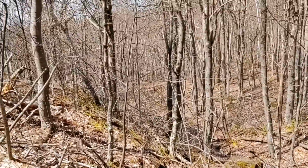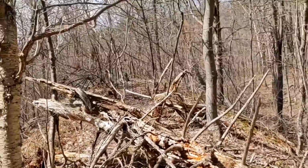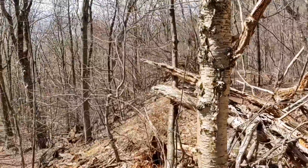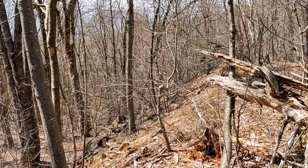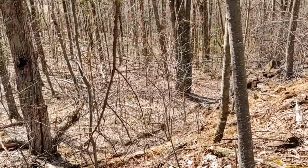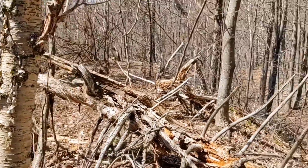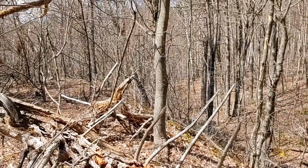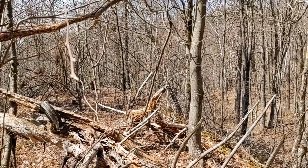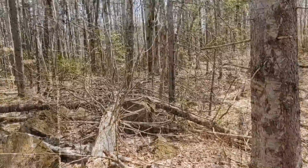Isn't that cool? So what I'm thinking is, this is where all their tailings got dumped. Wow. That's about 30 feet high, 12 feet wide at the crown, and it seems to stop and drop off about 30 feet in front of me.